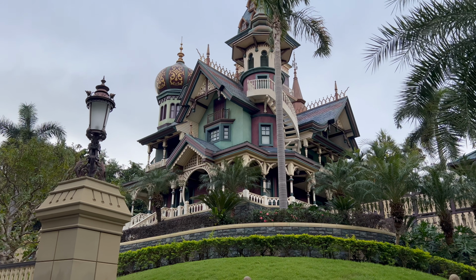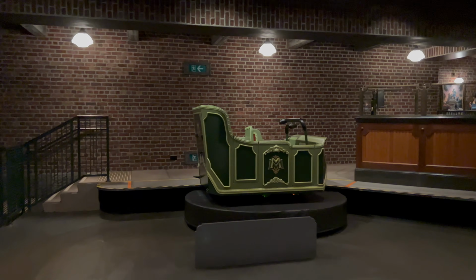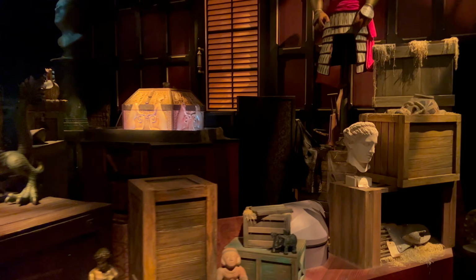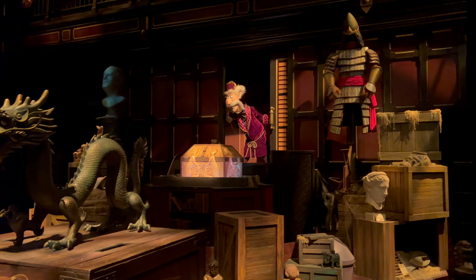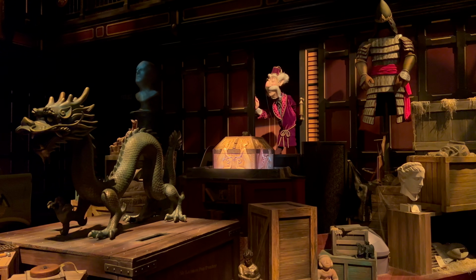At number 7, it's Mystic Manor. When I first saw Mystic Manor, it reminded me of the haunted mansions across the Disney parks all over the world, but the Imagineers changed up this haunted attraction for Hong Kong Disneyland. The storyline is that Lord Mystic builds this manor house to store his artifacts, and Albert the monkey opens an enchanted music box and the artifacts start coming to life.